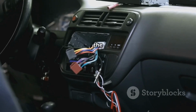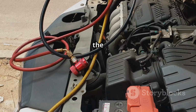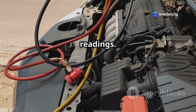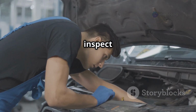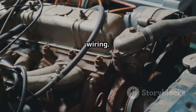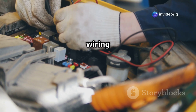The sensor connects to the ECU through a wiring harness running along the fuel lines. If the wiring is damaged or disconnected, the sensor may give incorrect voltage readings. First, inspect the wiring and connectors. Check for loose, corroded, or damaged wiring. If you find any issues, go ahead and repair or replace the wiring harness.